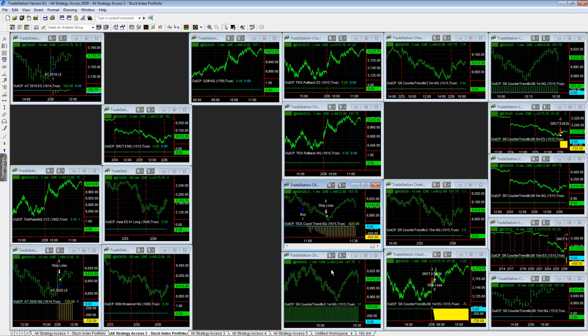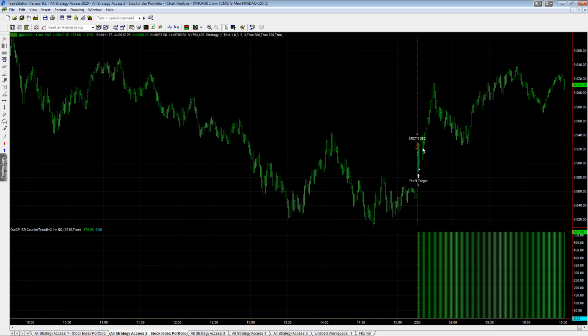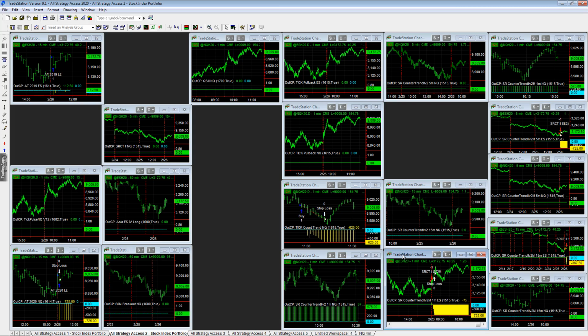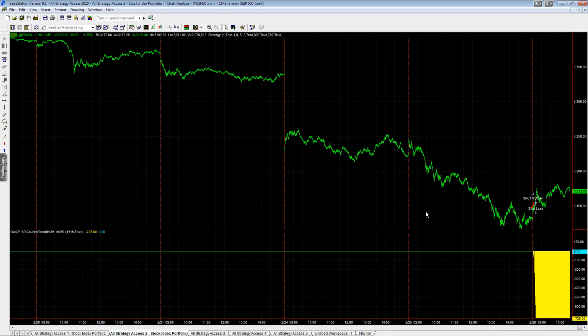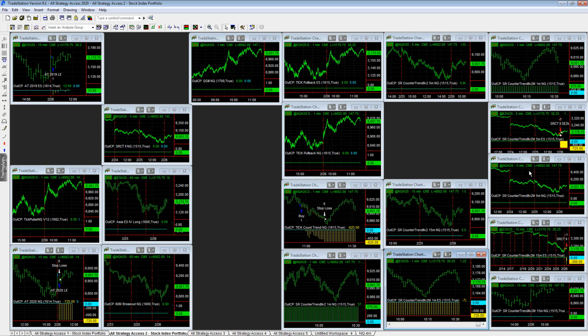SR Counter Trend 2. Now these are interesting because we have a series of SR Counter Trend 2 V2 1M NQ. Hit its $600 profit target really fast. Took that short trade, just a little blip on the screen, plus 600. Then the SR Counter Trend 2 V2 1M ES also got short, minus 725. This move down didn't quite move down to the profit target like it did in the NQ, so it was stopped out. So between those two trades, about minus 150.